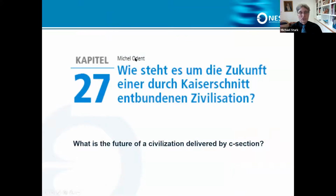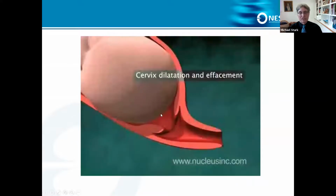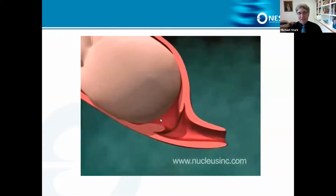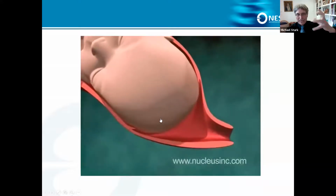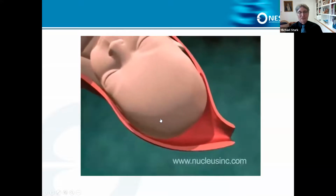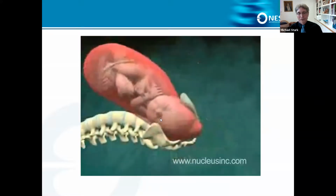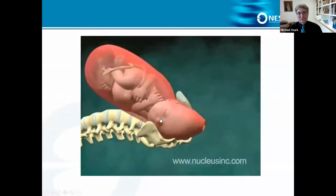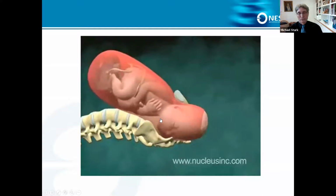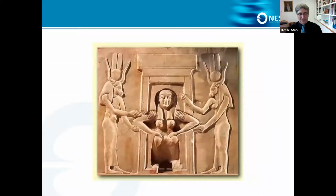Together with Michel Odent, in my C-section book, there is a chapter, what is the future of a civilization delivered by cesarean section? You can see here that the delivery itself is very complicated, the head is doing all kinds of movements. We heard before an excellent presentation of the Odon device, which might maybe help.